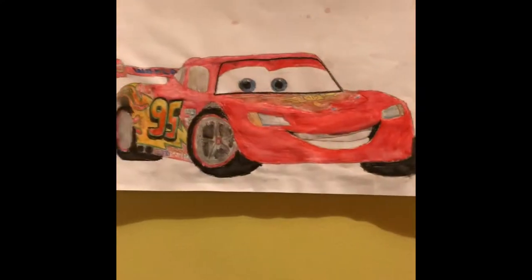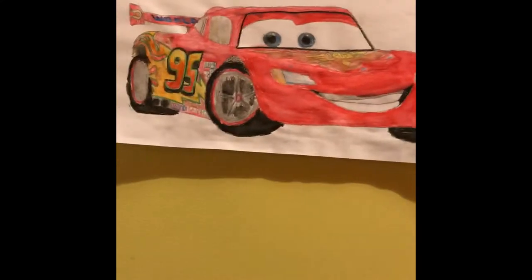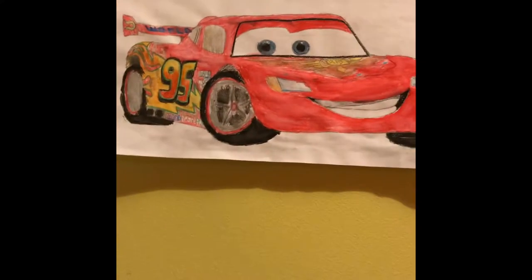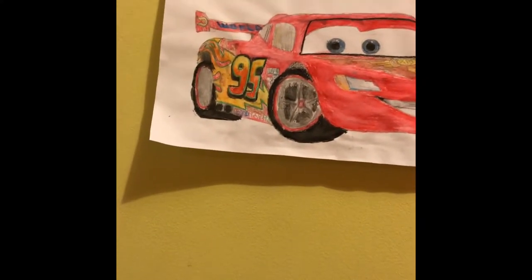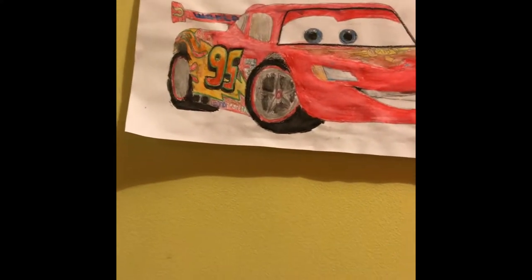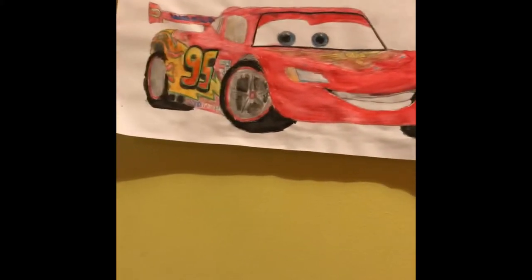Over here, we also did a few drawings, as you saw. This is just a watercolor version of Lightning McQueen World Grand Prix. Hope you like it. Just my attempts at doing him. So I just did my best, but that's that. One more look.